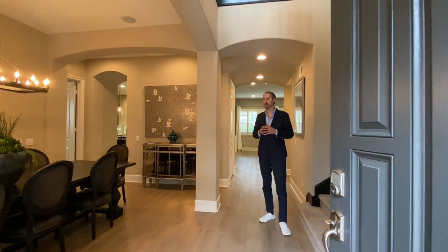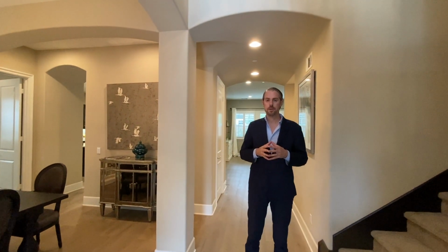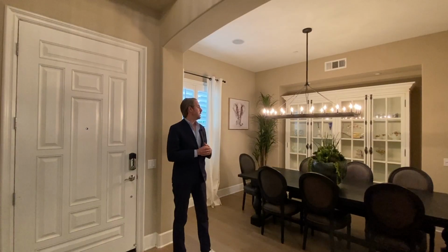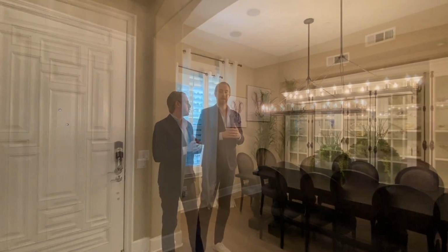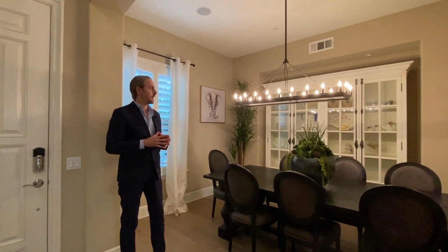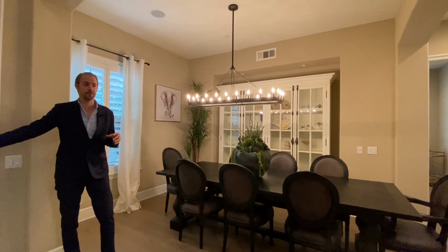The main house. Here, right at the entrance, you have a formal dining room. You have a beautiful chandelier here on top of us. This is the formal dining area with a beautiful table for dinners to entertain guests, plenty of space, chandelier, right at the entrance right here. So it's an independent area from the rest of the living room and the kitchen.